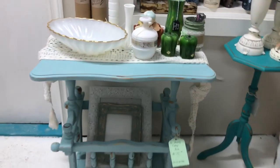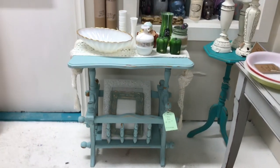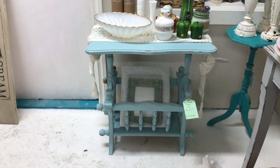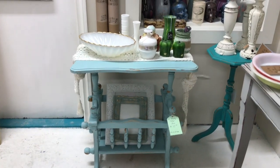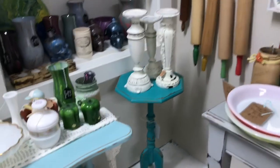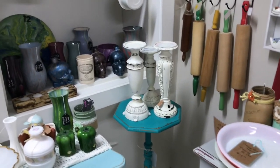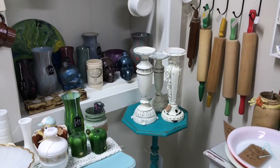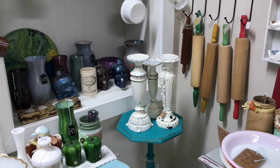And then this little table. It's called a magazine table. Right now I've got frames in there. They're so handy. They're really cool. I love these little tables because they're not too wide as well. Another little end table, or not end table. Hillary, go get your coffee. Anyway, it's a little plant stand side table.